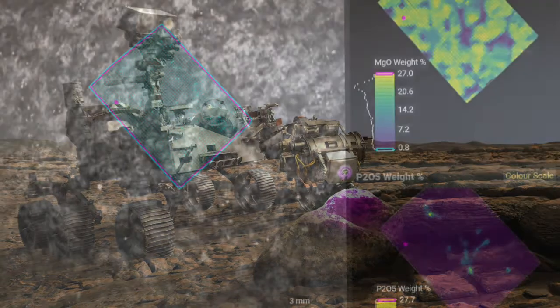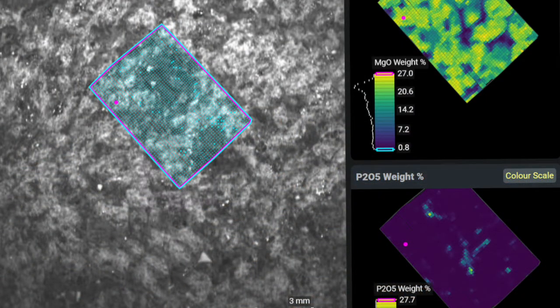To cover a square centimeter or so of the rock takes several thousand points. So each one we have to spend about 10 seconds in order to get enough X-rays to do any kind of elemental quantification of the major elements.